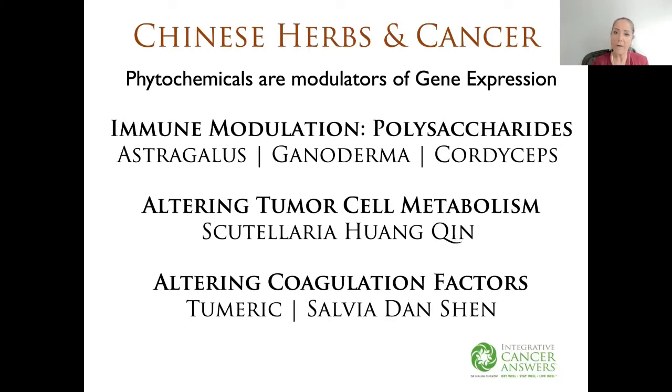In modern China, there's an enormous amount of research on herbs, and then there's the traditional energetic use of herbs. So in the modern sense, what we're thinking about is how do plant chemicals, phytochemicals, actually change gene expression? How can we turn on tumor suppressor genes and turn off tumor growth genes? Plant medicine is very powerful at doing that.